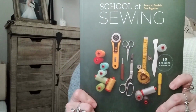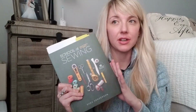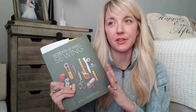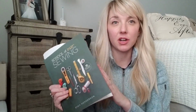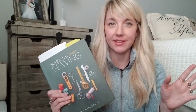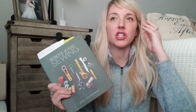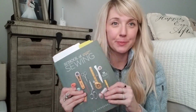Then the next 2 sewing projects I made were out of The School of Sewing by Shea Henderson. You can get this book on Amazon, and I know that it's also on the Pearl Soho website, and I'm sure it's other places too, but those are the 2 that I know I've seen it. This is a really good book if you're a beginner. She walks you through everything. She was a former math teacher, so she understands how to teach. She walks you through all the materials that you could possibly want, and she talks to you about what everything means.